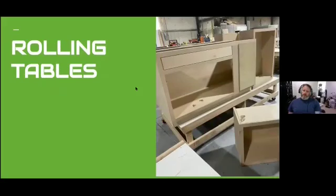So rolling tables, these are kind of goofy looking. This is one of those things that we've used for the last 6 months, and we've got about 30 of these tables now. We have eliminated over 150 foot of conveyor by using these tables. And let me tell you how we use them.